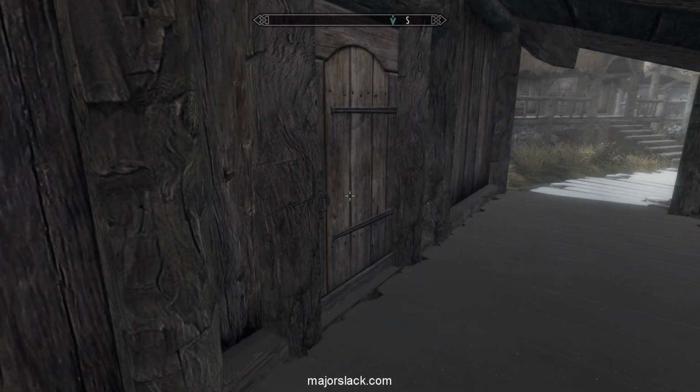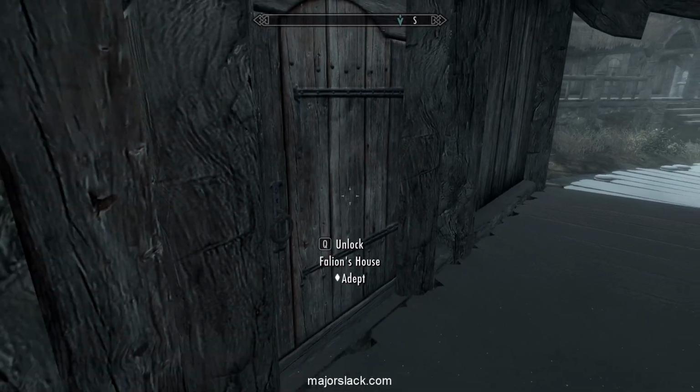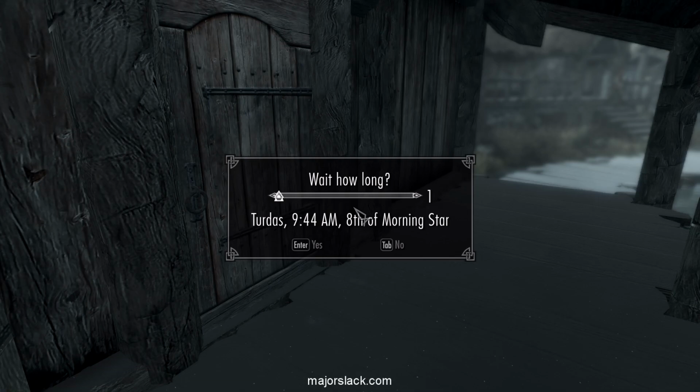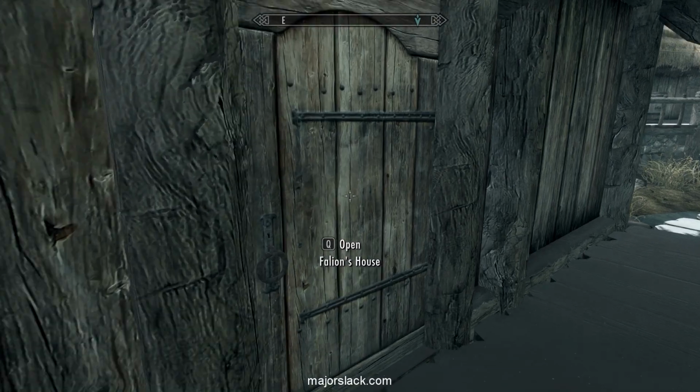One more hour. Okay, and this door is still locked. But sometimes if you back away and then go up, it's okay. So let's wait more hours. It's really tricky. Back away. Wait a minute. Go up. Here we go.